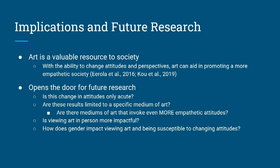Future studies should explore the impact of different mediums of art on participants. So do participants feel this variety of emotion with literature or movies? Are they more impactful than visual art? And also, a study assessing gender and its influence on art and empathy should also be conducted.